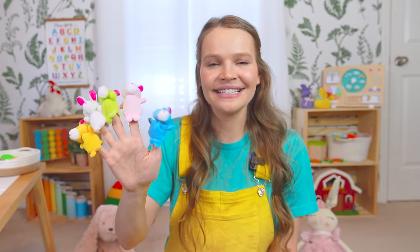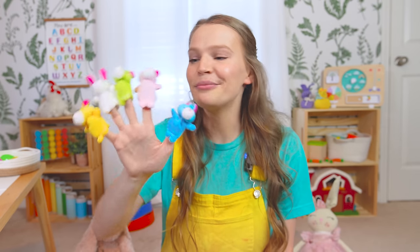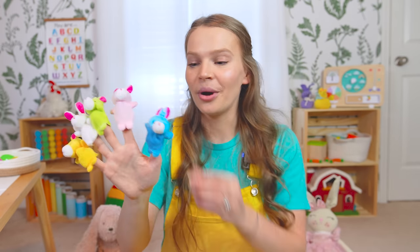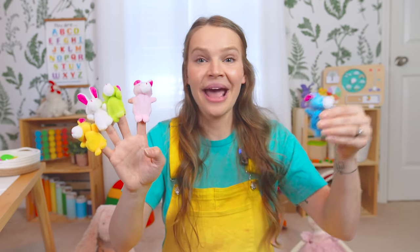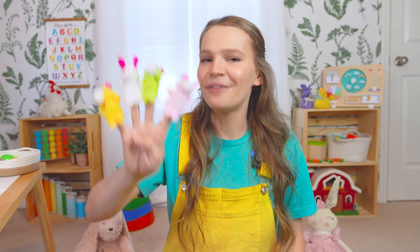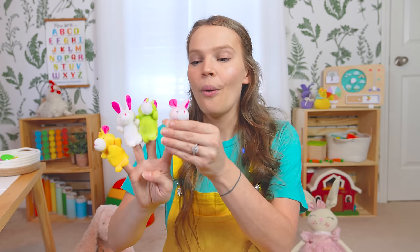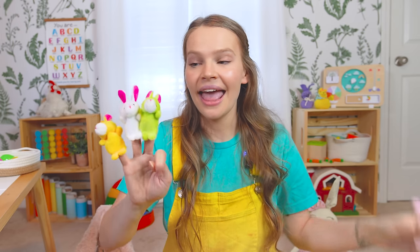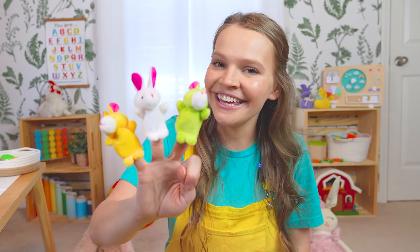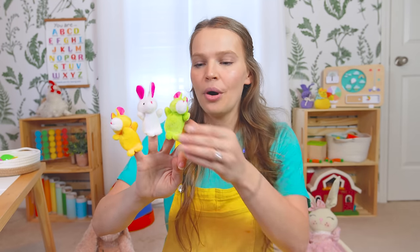Hi, little bunnies. We have five little bunnies. Five little bunnies sitting on the floor. One hopped away, and then there were four. Four little bunnies, as sweet as can be. One hopped away, and then there were three. Three little bunnies I once knew.